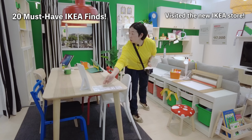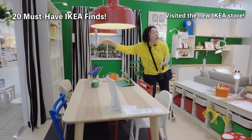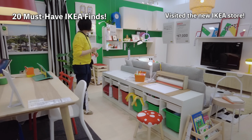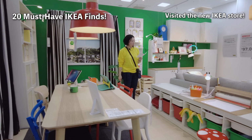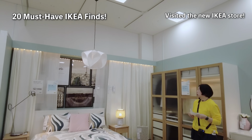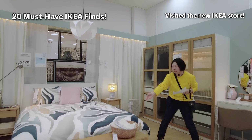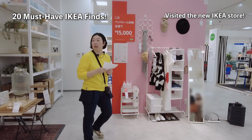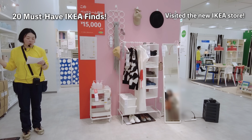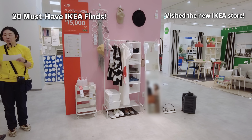They do have some room setups though. Apparently they only carry about 600 items, so I felt that a lot of products were missing. But they have many of the major ones. There's a corner that's specifically arranged for people starting new lives, and you can get everything there for just 15,000 yen, about $100. That's pretty great, right? IKEA just keeps surprising me.